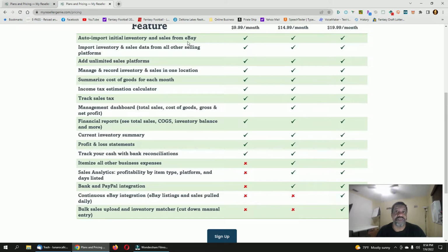This is their job now. I'm sure they're reselling or counting, but this is their thing. This is their baby. You can tell how much they love this. And I really like that about them. Import inventory and sales data from all other selling platforms. Now, when I did this, let's see, my Mercari stuff.